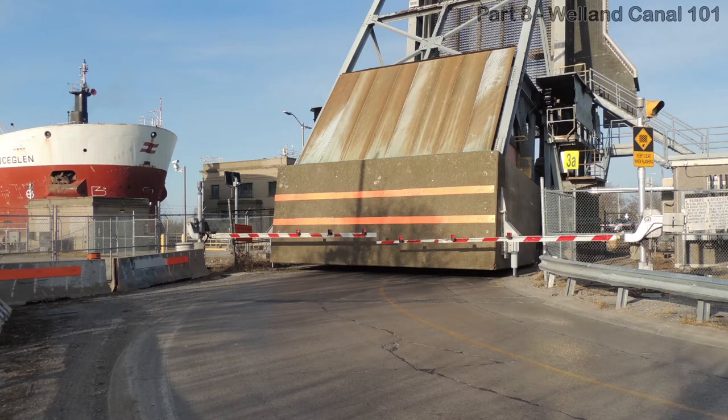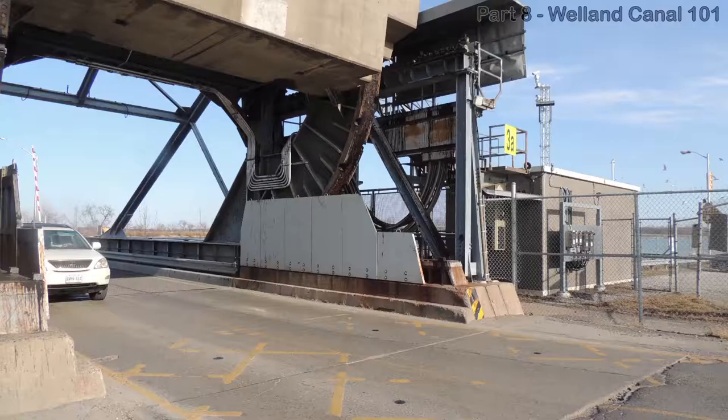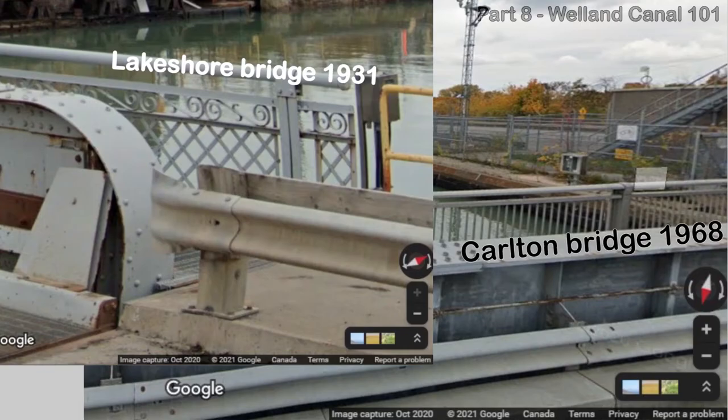Carleton Bridge, Bridge 3A, is a rolling bascule bridge. In 1968, a Japanese freighter struck and destroyed the original Bridge 3. The canal was closed for 3 days as they cleared the debris. The replacement bridge, the current bridge, was constructed in only 18 months. The pedestrian railing that you see is 1960s utilitarian, not the fancy scroll work designed in the 1920s of the Lakeshore Bridge we saw earlier.